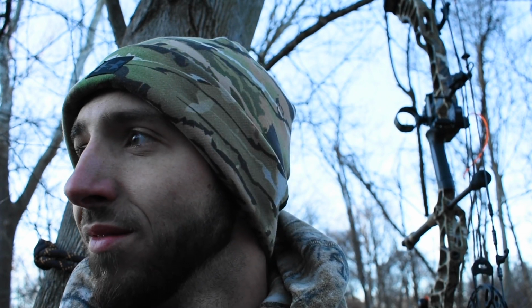Trying out a new broadhead from Grim Reaper. We'll see how it did. Pretty excited. It flew good, so I gotta calm myself down. That was awesome. Never gets old.